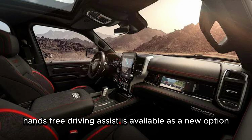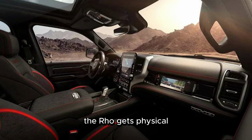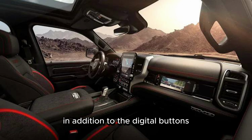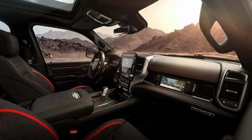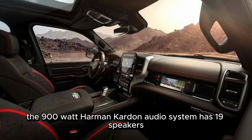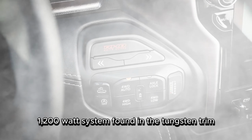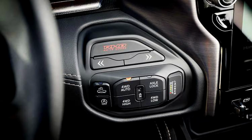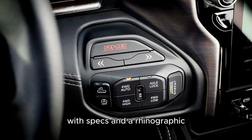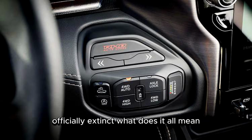Hands-free driving assist is available as a new option, as well. As a relief from all the digital stuff, the RHO gets physical auxiliary switches below the center touchscreen, in addition to the digital buttons available in other Ram 1500s. Redundant HVAC buttons line the side of the screen. The 900-watt Harman Kardon audio system has 19 speakers, second only to the 23-speaker, 1,200-watt system found in the Tungsten trim. The interior gets topped off with a serialized center console badge with specs and a rhino graphic, the unofficial spirit animal of the RHO and a constant reminder that the TRX is officially extinct.